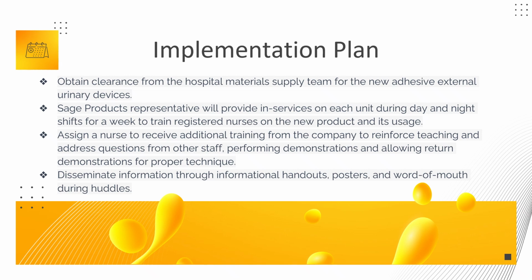In addition, there will be one nurse/change agent responsible for obtaining the proper teaching from the company about the devices, and they will be able to reinforce the teaching or answer questions from other nurses about the device. They will also be able to perform demonstrations and allow for return demonstrations from the nursing staff. This will help to ensure proper technique and will offer the RNs an opportunity to ask any additional questions. Informational handouts, posters, and word of mouth during huddles will also be used to disseminate this information to everybody on the nursing floor.